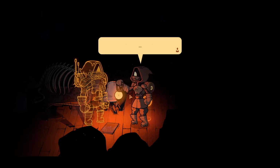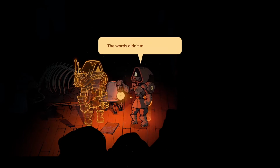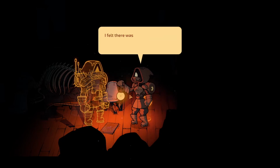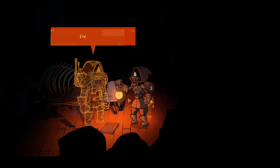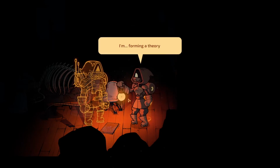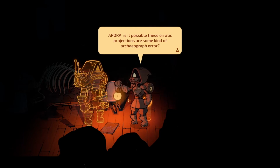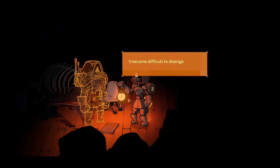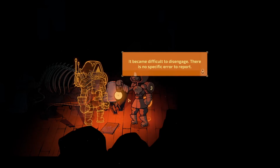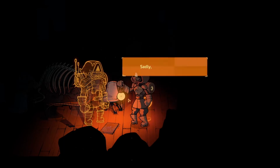Okay, just like before. Memory complete. It was so disjointed, so odd. The words didn't make sense, yet I felt there was something underlying the words, an emotion, almost like poetry. Creepy poetry. I'm forming a theory. Aurora, is it possible these erratic projections are some kind of archaeograph error? That is possible, Professor. It became difficult to disengage. There is no specific error to report. You're still unable to identify the exact cause? Sadly, yes, that is correct.